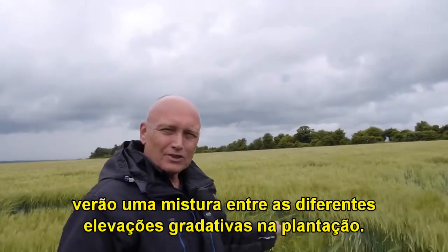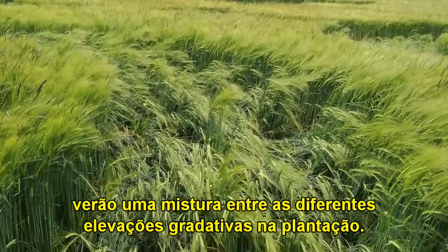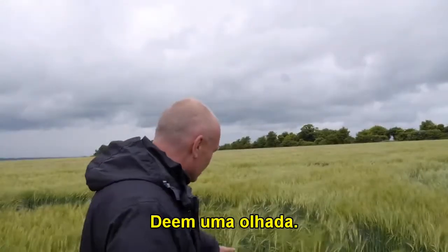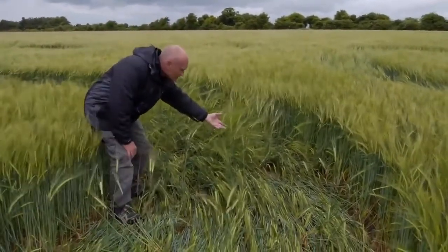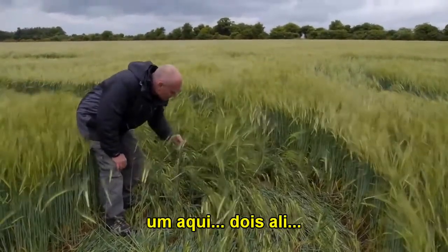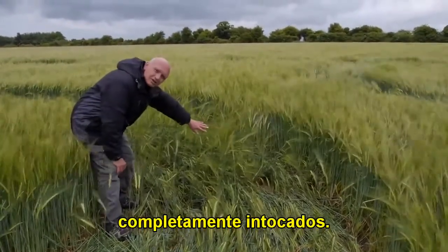As I walk forward now, you'll see that mixed amongst the different graduated heights of crop, some of the stems are just standing completely straight and untouched. Have a look. All of these little ones here, just random ones. One there, two there, completely untouched.